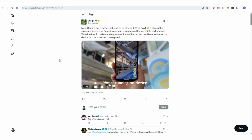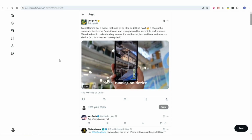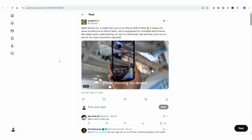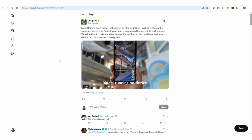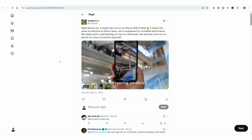Alright, so it's time to wrap up. Gemma 3N is a big step forward for on-device AI. It's smart, efficient, and flexible. Google has pulled off something pretty amazing here, bringing powerful AI into smaller, more private, more personal spaces. And not just for researchers or giant tech companies anymore, it's for everyone.